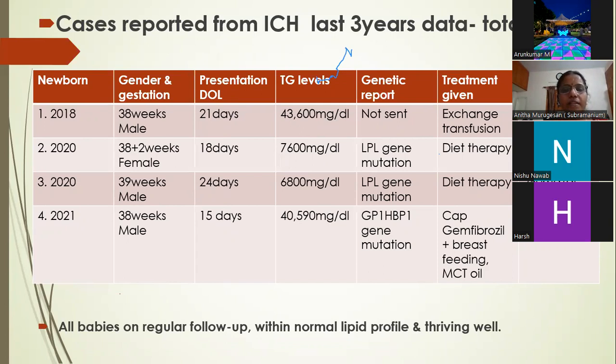Okay, so Aritra has asked, what are the organ dysfunctions of hypertriglyceridemia? Nishath, can you take that question? Yes, ma'am. The main organ is the pancreas, because lipolysis leads to release of free fatty acids, which damage the pancreatic cells, and these free fatty acids also stimulate trypsinogen, which causes more damage to the pancreas.